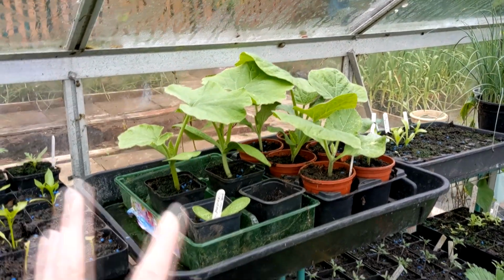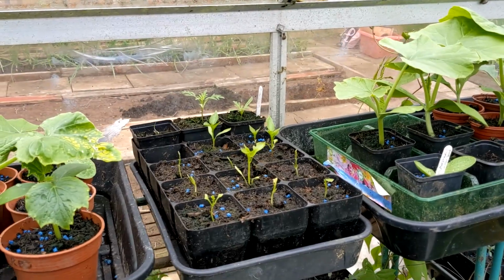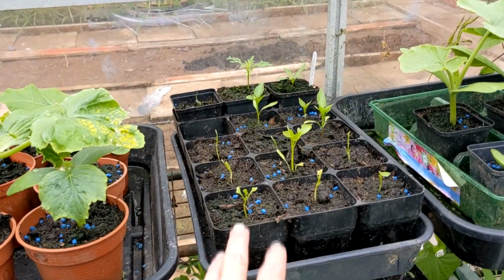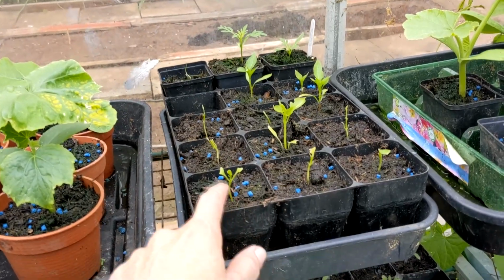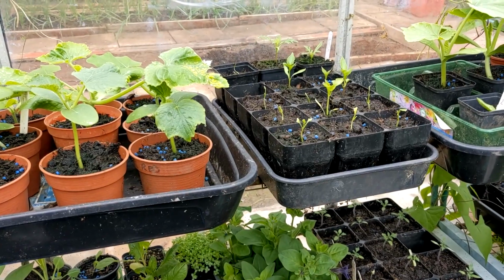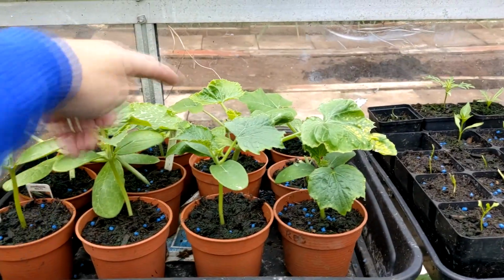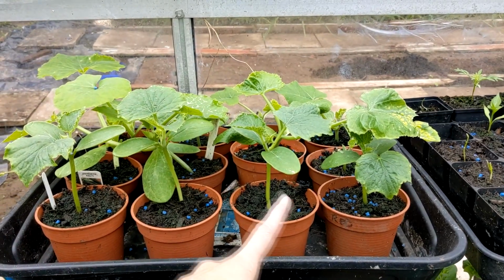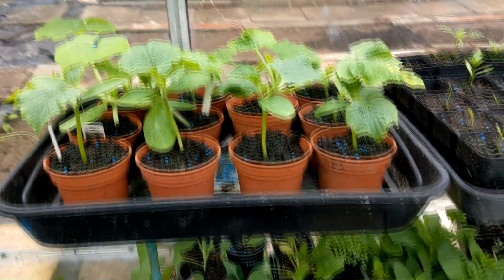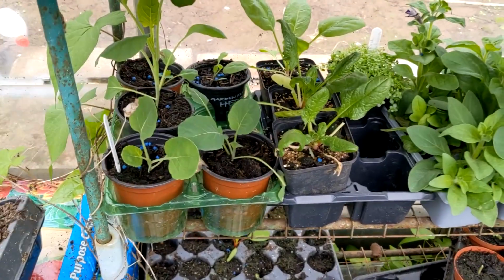Some of the squash plants are looking good. Some I've got some catching up to do. Pepper's just about surviving. I put some of these organic slug pellets on because they were just getting decimated all the time. I was getting really fed up with it. Now you've got courgette, cucumber, and then there's some sort of squash on the back.